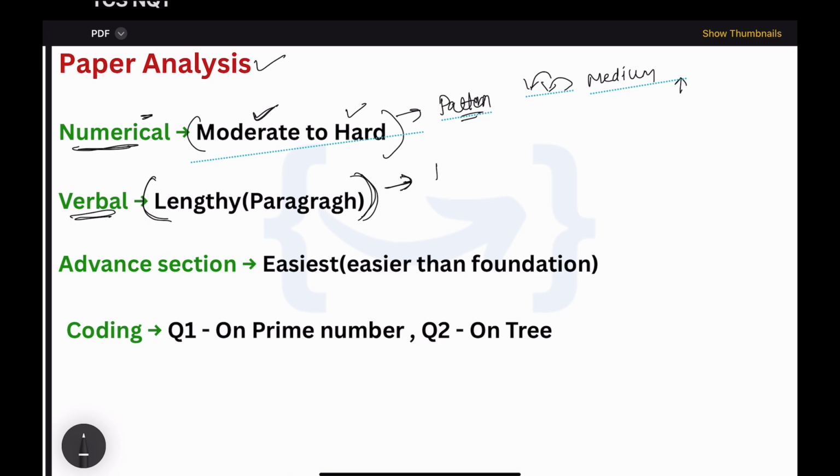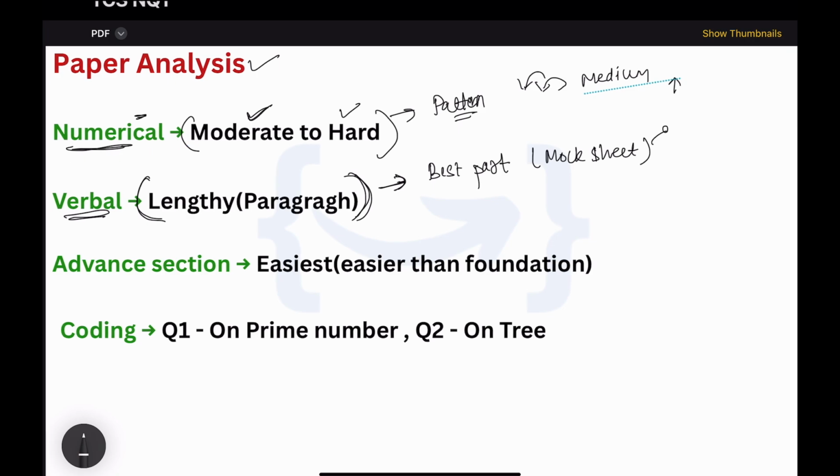But the best part is candidates who practice these kinds of questions from our provided mock sheets are able to do it, because we got tons of success rate on our mock tests and people are loving it too.